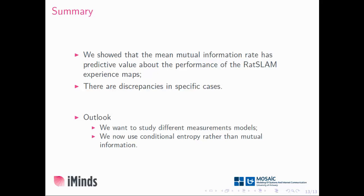Now, what we want to do is also study different measurement models so that we can compare using the mutual information if your measurement model gives you more information using a certain sensor. And we also use the conditional entropy now rather than the mutual information, which actually gives you the same information, but instead of telling you how much information the sensor gives you with a single measurement, it tells you how much ambiguity is left after doing the sensor. But this makes comparison in different environments easier because you go to 0 now instead of 2, an arbitrary number which is dependent on your environment.